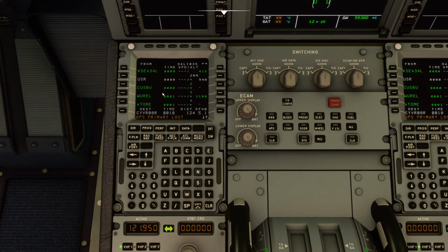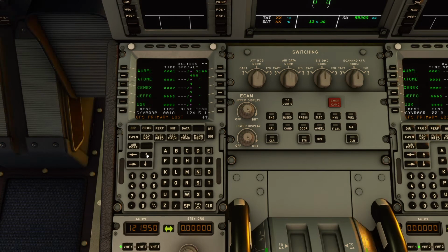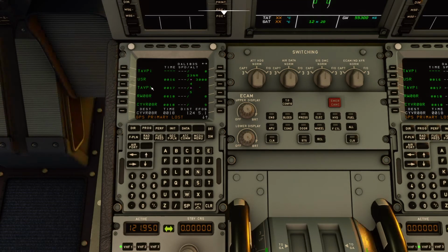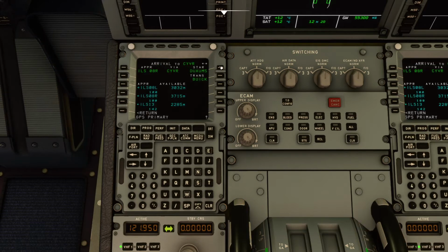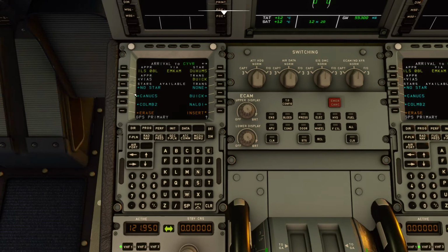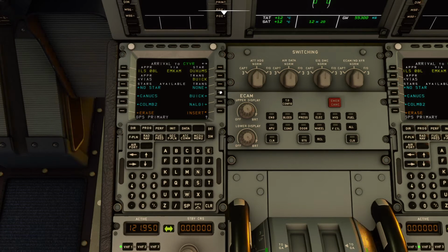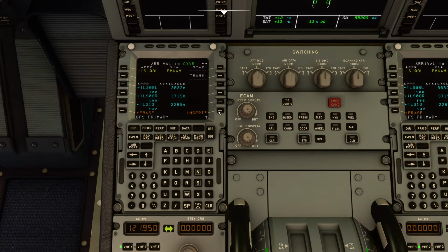Anyway, I'm going to be continuing on with that, going to CYVR, down to the Vatsim 5 arrival, TAVPI, runway 8. Go ahead and grab our arrivals here. ILS 08. Via the Vatsim 5 arrival. No alternate transfer, that's it. That's good to go. Insert that.